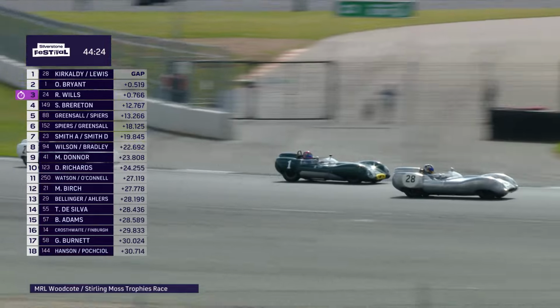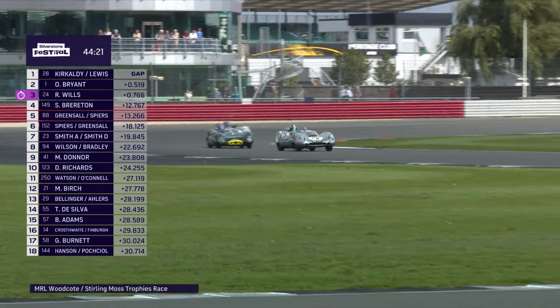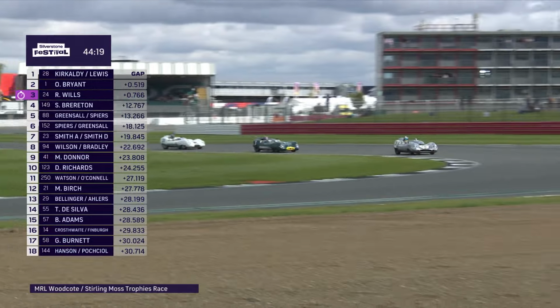Ooh, and a big moment for Andrew Kirkcaldy. Asked a bit too much of his Dunlop Racing tyres, and the front end of the Lotus washes out.